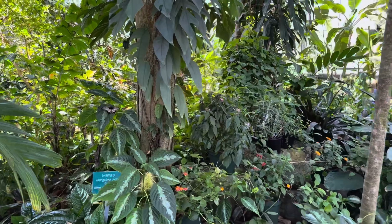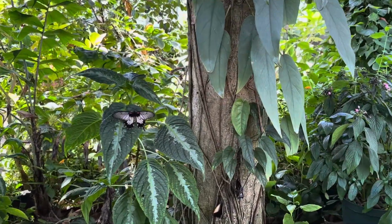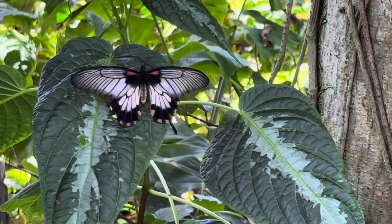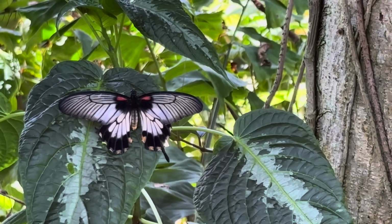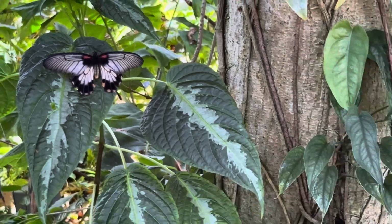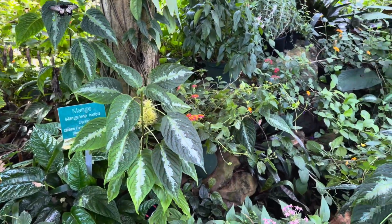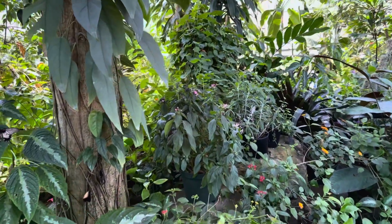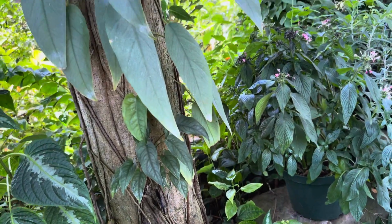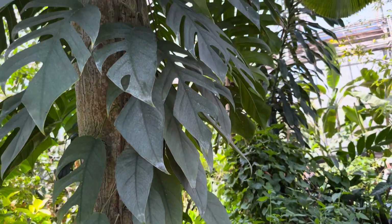You can see that these plants, like this Epipremnum pinnatum Cebu blue pothos, has attached itself on a tree. And look at this gorgeous butterfly right here. Don't know what that butterfly species is, but I do love that gray look about it. But you can see right over here, there's a Cebu blue pothos that has just attached itself on that tree. All of those aerial roots, so you can see that as it grows up the pole, the leaves get larger and larger and start to fenestrate.